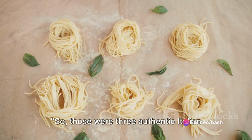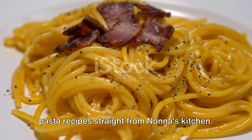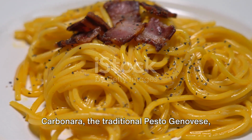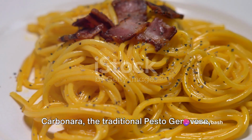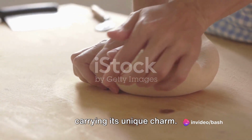So, those were 3 authentic Italian pasta recipes straight from Nonna's kitchen. We journeyed through the classic carbonara, the traditional pesto Genovese, and the hearty ragu bolognese, each carrying its unique charm.